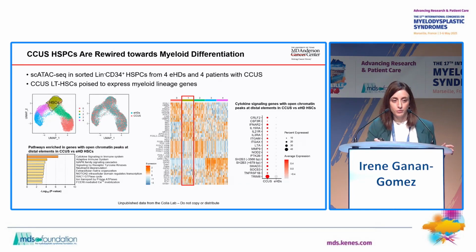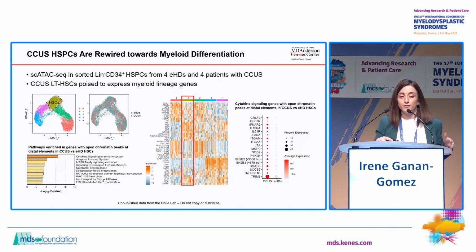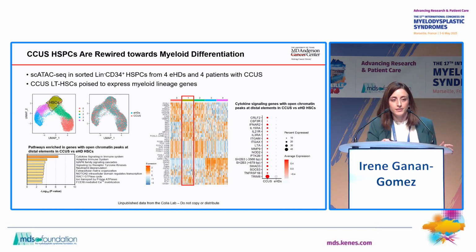We again sought to understand whether the myeloid bias was happening at the level of the HSCs. And so we again performed single-cell ATAC sequencing, this time in HSPCs isolated from 4 elderly healthy donors and from patients with CCUS. We identified cluster 1 as the HSCs on the basis of their transcription factor binding site activity. And what we saw is that these HSCs had open chromatin peaks in distal elements of genes that were enriched in cytokine signaling. And particularly when we looked inside this list of genes, as you can see here, we saw that they are enriched in myeloid development genes. So this again confirmed that HSCs from patients with CCUS were poised towards myeloid differentiation.